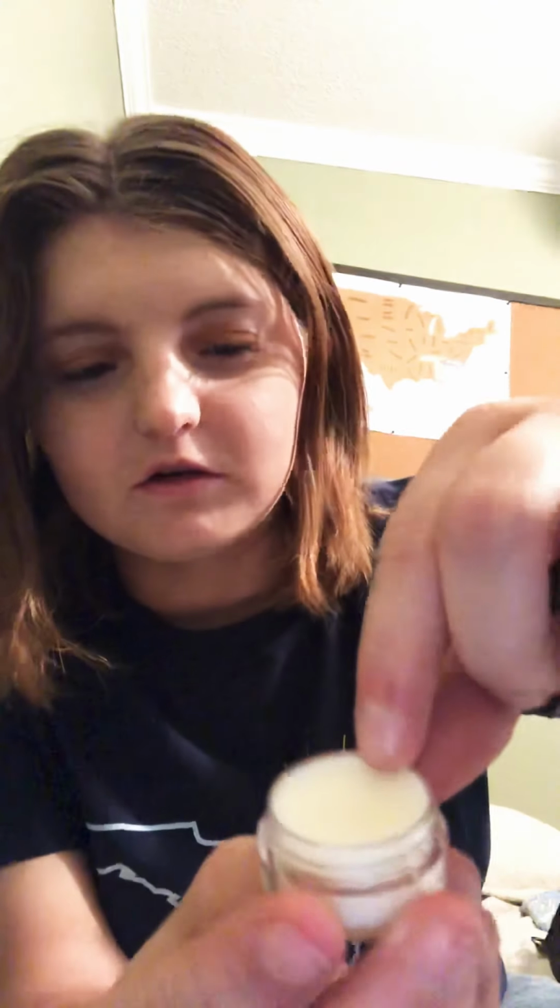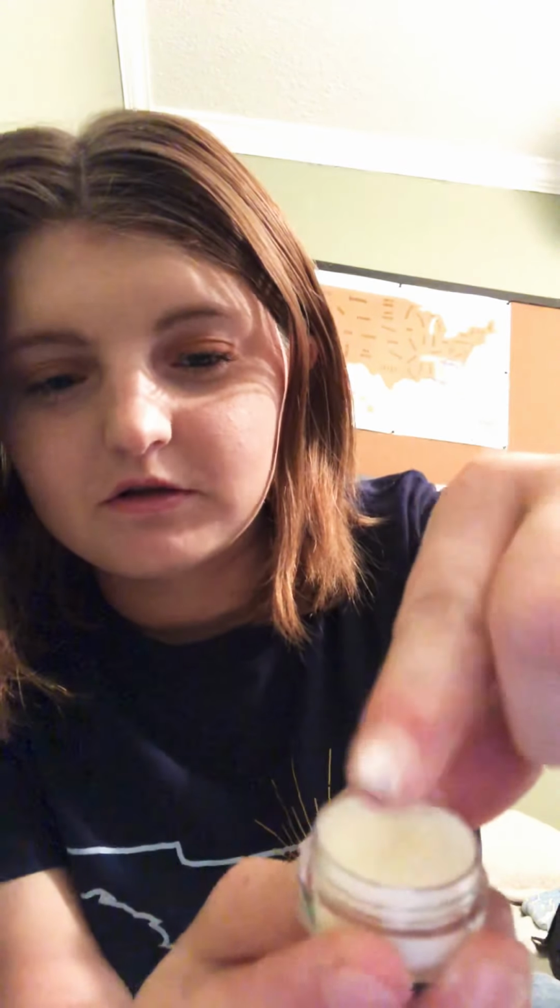And of course, the balm smells the same, but you can see it's a really nice, smooth balm. It's not a big hold, I don't think. Like I said, my boyfriend doesn't have a huge beard. He's growing it, working on it. But I don't think it would be a balm to hold if you had a big beard.